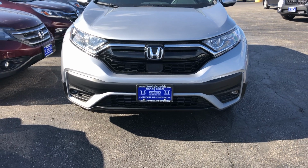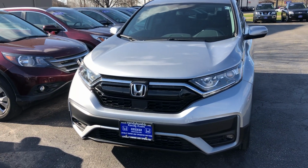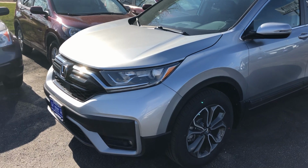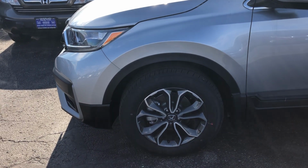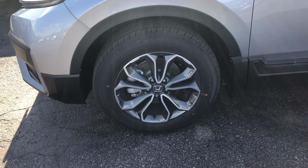As we sneak here in the front, you are going to have some fog lights and daytime running lights. You can have the 1.5 turbo engine, accompanied by the CVT transmission. You're going to have 27 for the city for the fuel economy and 32 for the highway. Okay, and that's for the all-wheel drive. Now, front-wheel drive, you're going to get maybe a couple more miles more efficient. You're going to have your 18-inch alloy rims there, nice looking.